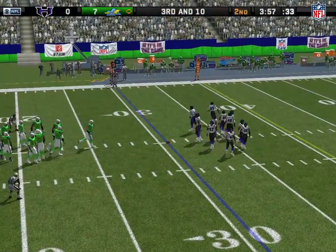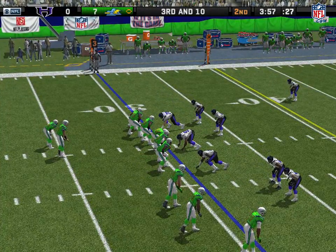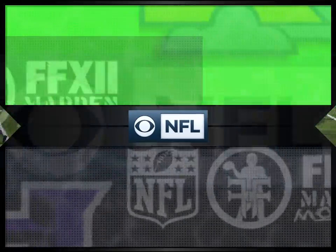Third and 10. Ball on the 31-yard line. DBs, let's go. Set. Peterson will work out of the shotgun. Let's go, D. Drops back with the pass. Almost intercepted.